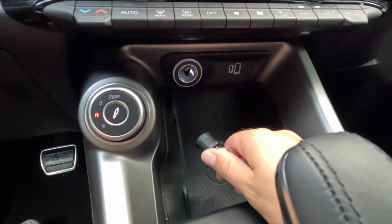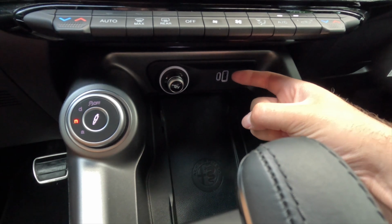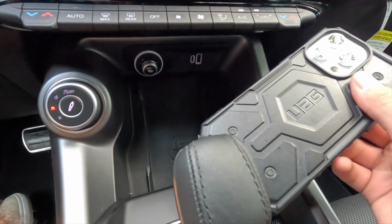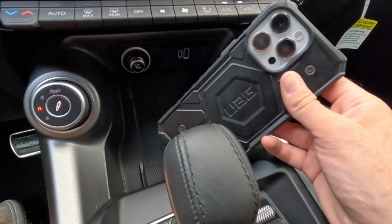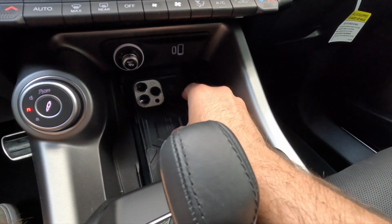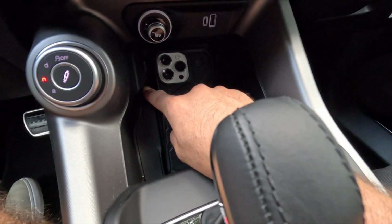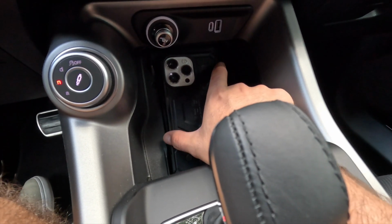Beneath that, you get a 12-volt power outlet. You get a USB-A port, a USB-C port, and you get a wireless charging pad as standard. This is an iPhone 14 Pro Max, one of the bigger phones on the market, and it fits in the wireless charging pad, no problem. You get a light right there if the wireless charging pad does end up working.